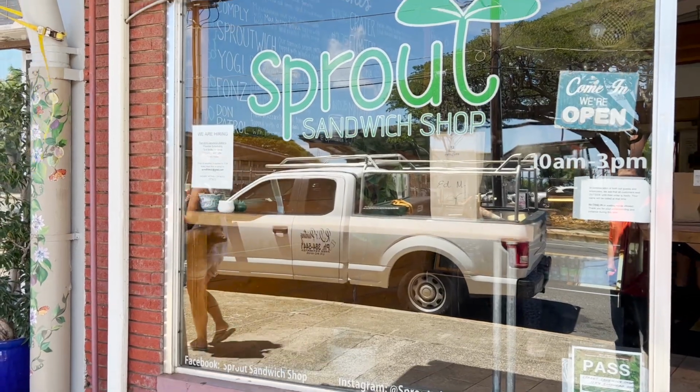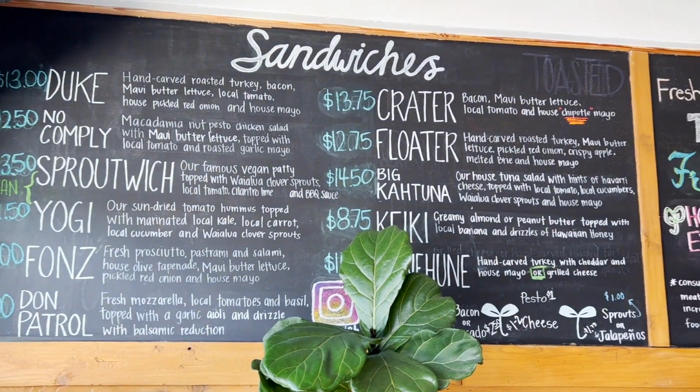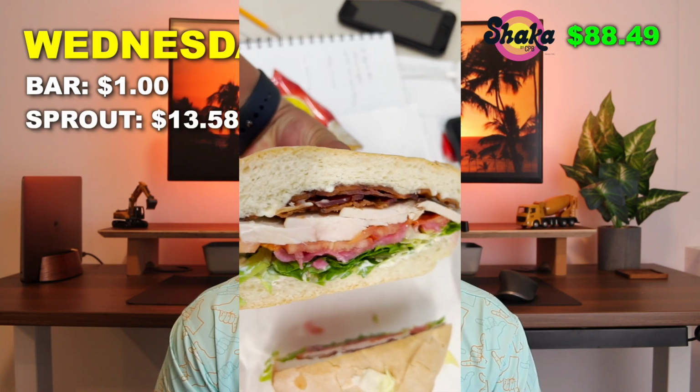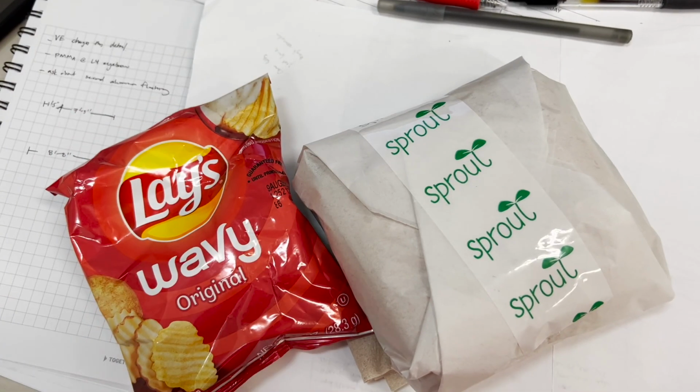So because I forgot my lunch that day, I had to go to the sandwich shop down the street called Sprout. So I got one of their turkey club sandwiches, which was pretty good but kind of expensive at $13.58. And luckily we had chips around the office for free because I have a very hard time just eating sandwiches with no chips.